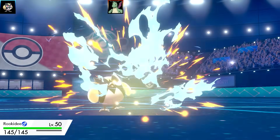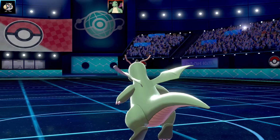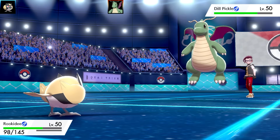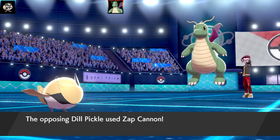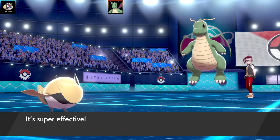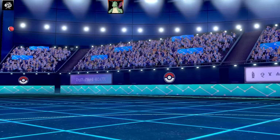Now the Dragonite is going to go for Whirlpool. It's going to spin me right round, baby. And I'm going to go for a Brave Bird here. Brave Bird isn't going to probably do a lot of damage to Dragonite, but I just want to break that Multiscale. I'm sure that it has it, right? So now I'm going to get trapped in by the Whirlpool, and it's going to do a little bit of extra damage to me here. Now Dragonite, I know that I can live another Whirlpool, but it's popped a Zap Cannon right out of its pickle, and that's going to take out my Rookie D. So it's a very, very bad start to the battle. I got wrecked by a shiny big green pickle.